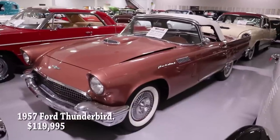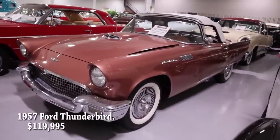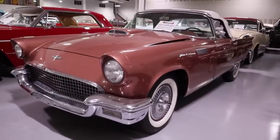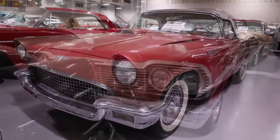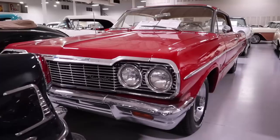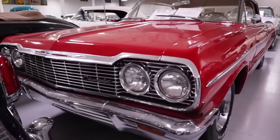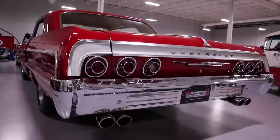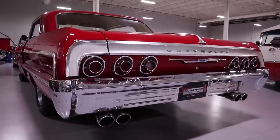Right next to a Thunderbird that's just arrived. Man, they're gonna be putting a lot of these on their website, so look out for a lot of these cars here. Here's another one of my favorites, a 64 Impala. It's going for $43,995. It's got the 283 V8 in it.